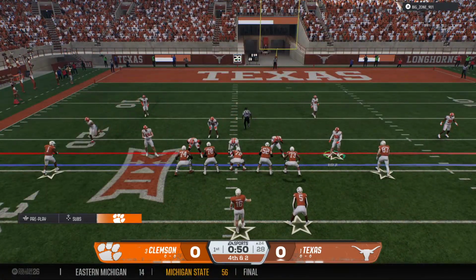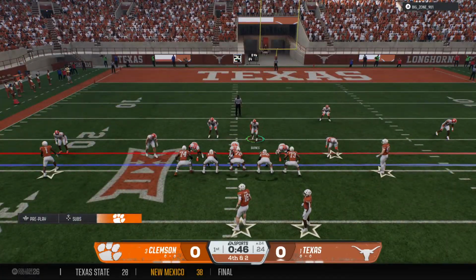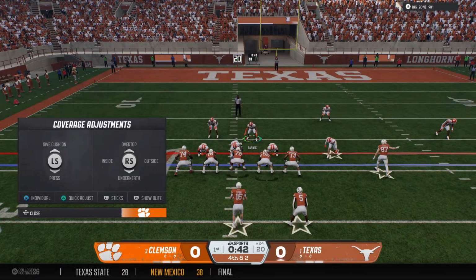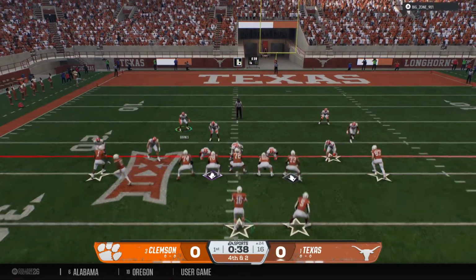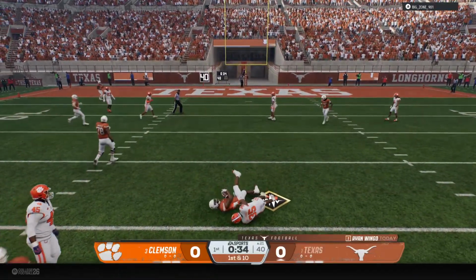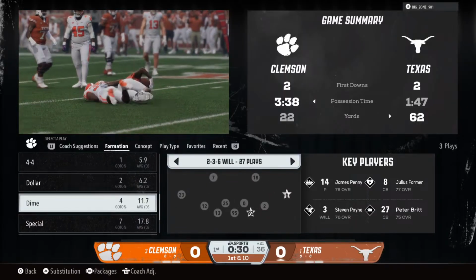The coach decides no field goal attempt. The offense is out there to go for it on 4th down. And the wideout goes in motion. Fourth down. He's throwing for it. Makes a quick catch. Longhorns looking to keep this drive rolling.